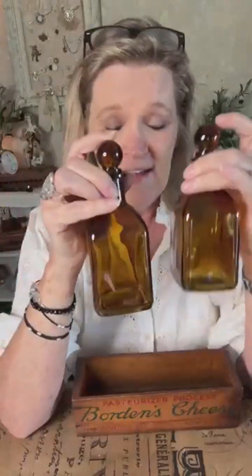So I was at Hobby Lobby not too long ago, and I saw these little amber bottles, and I thought, oh, those will be fun to make over, and we'll do a label and a bow. And the cute top, I love the tops. To find an old amber glass top like that is extra. So these are great reproductions just from Hobby Lobby. They are $5.49 plus the 40% off of that.